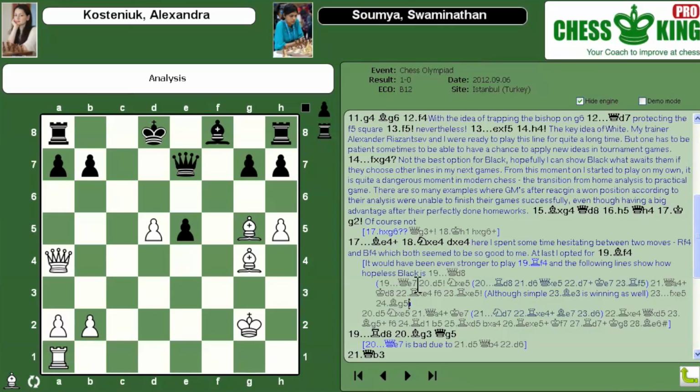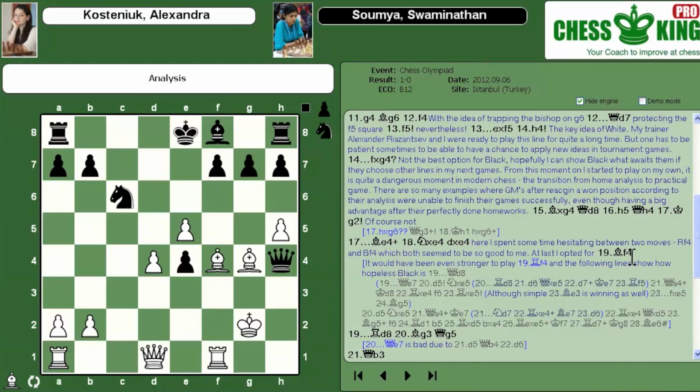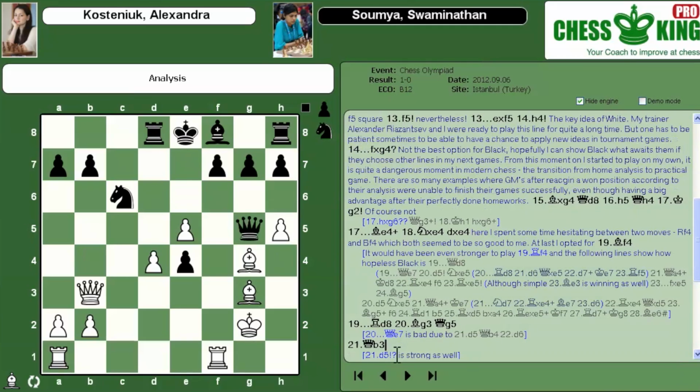But in the game I opted for more solid bishop f4. And after rook d8, bishop g3, queen g5, queen e7 is bad here due to d5 and then d6. I played queen b3, although d5 was strong here as well.